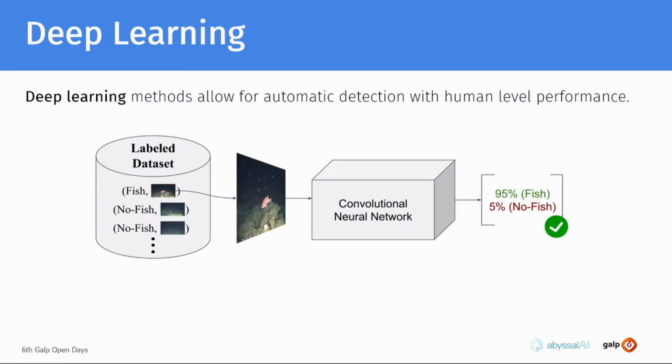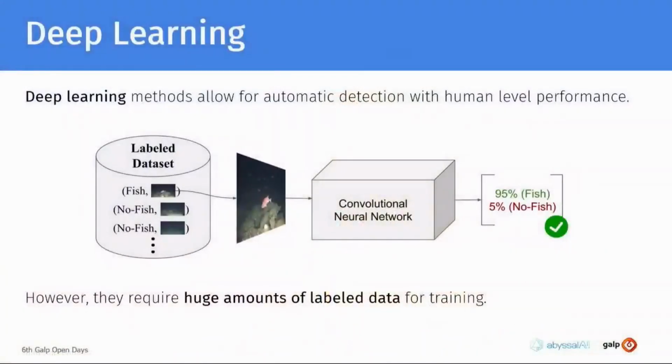Deep learning, in particular, a subset of machine learning, uses convolutional neural networks to train this model. And the problem of deep learning, even though it achieves human level performance, is that it requires huge amounts of labeled data. And by labeled data, I mean that you have to give it not only the frames, but a corresponding label that tells there is a fish. So you need experts, and biologists do this all the time, manually labeling these frames and telling, here I see a fish, here I don't see a fish.